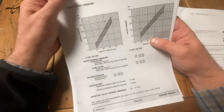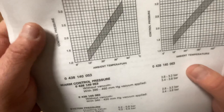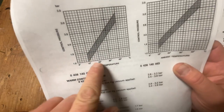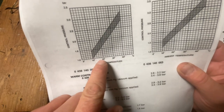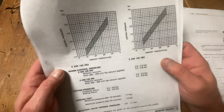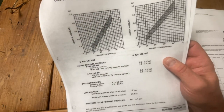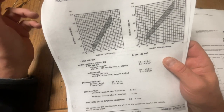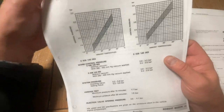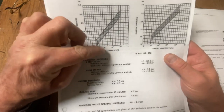So this is their test sheet. And this is basically what you're seeing here, your control pressure measured in reference to the ambient temperature. So when you do an adjustment on the warm-up regulator to get your minimum and your maximum pressure range, you actually need this table here to do this correctly before you can make any adjustments.